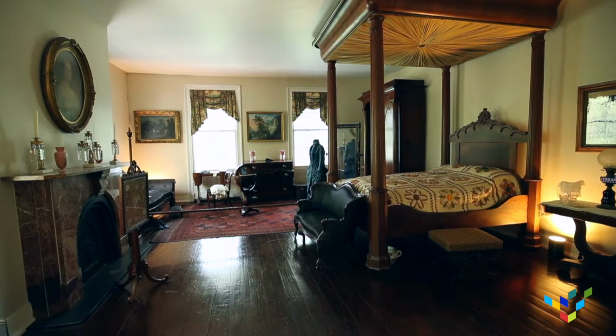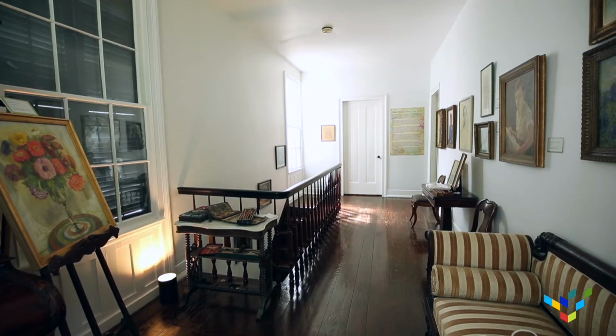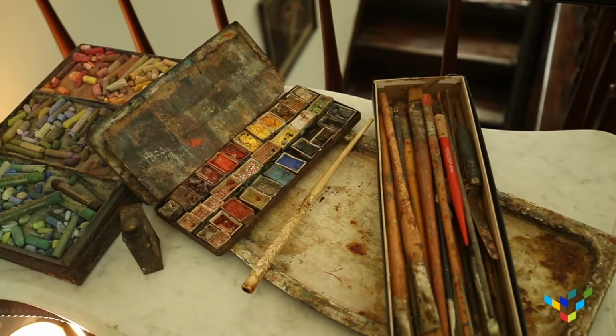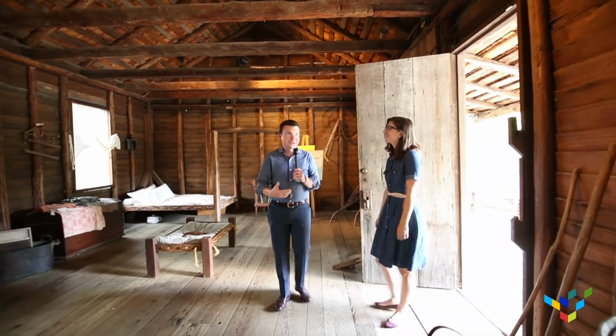She was an influential Houston artist and art educator, and she actually taught art classes out of her art studio in this house. This front porch is fantastic, and you have to think this would be a great place to sit in the days before air conditioning. Absolutely, maybe even to paint. We actually have many of her paintings, sketches, and even some of her art supplies on display in the house now.